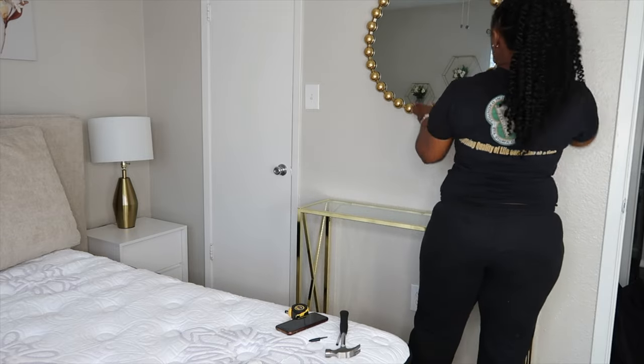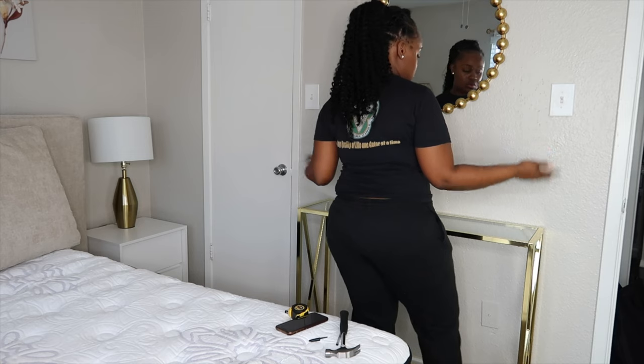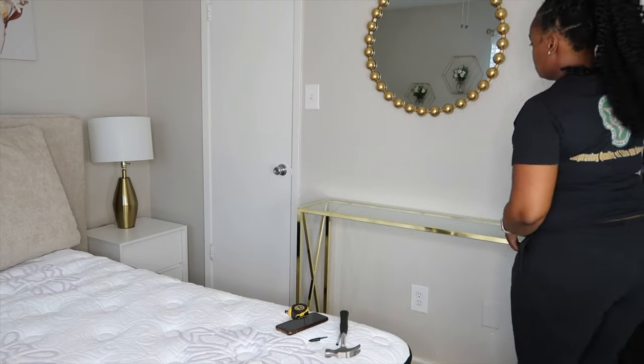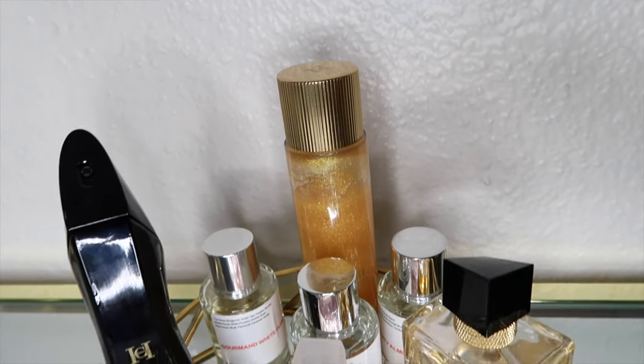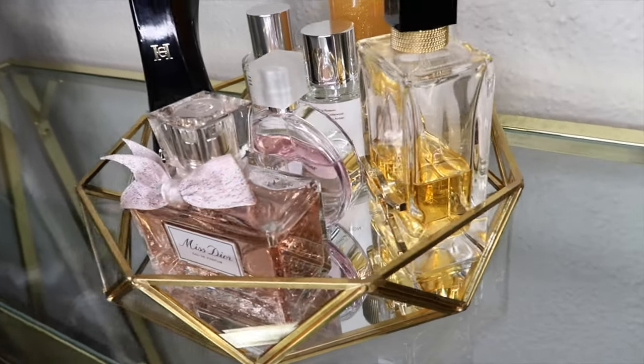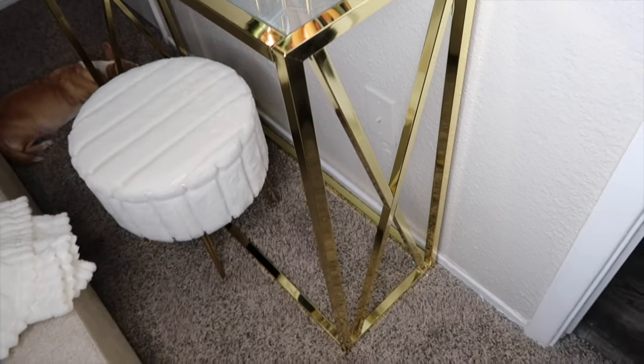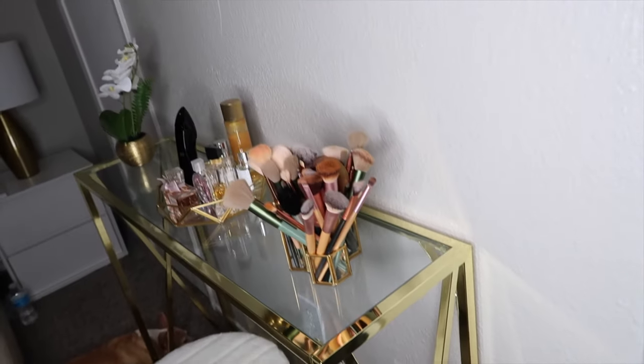So this is one of my favorite parts of the room as well. I actually utilize the space to get ready for my birthday and do my makeup and everything, and I just loved how I felt doing my makeup in my vanity area. It is so beautiful. I love the way that I feel when I'm sitting on my little bench and doing my makeup, or even standing and doing my makeup.